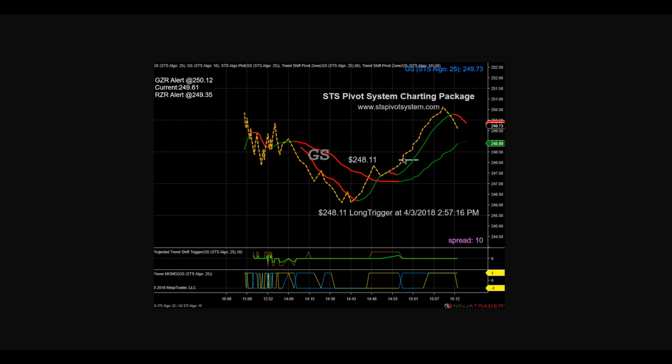Up here, this is 2 different overlays. This is our little 10 overlay. We use that for a lot of timing or reversals off the bottom. I just got them both overlaid on one chart. If I'm watching to go green here, I want to be green here too. So this was of course green before that triggered 248.11, and that ended up being a little over a $2 nice move up into a resistance point.